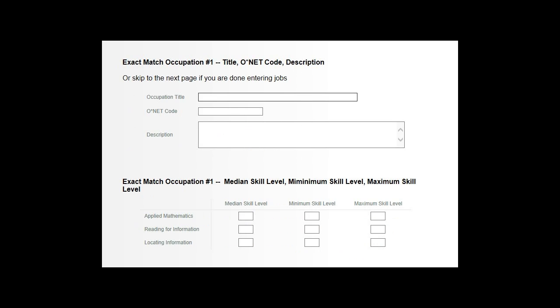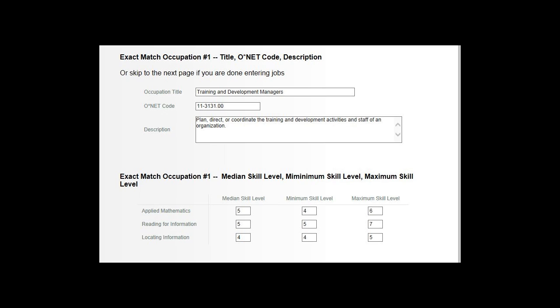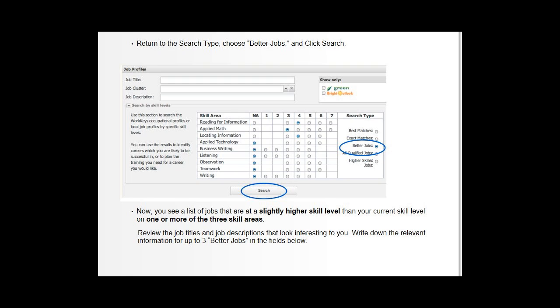Next, research the list of jobs and select 3 that seem most interesting and promising. Enter your information in the entry boxes on the exact match exercise for up to 3 jobs. The computer system will save all your information in the exercise to report out later. Return to the search type screen and choose Better Jobs. This is the Better Match job search. This screen will locate jobs that are slightly higher than your current skill level in all 3 areas.